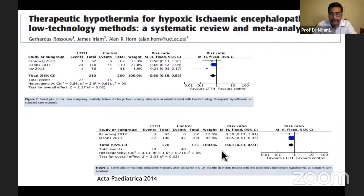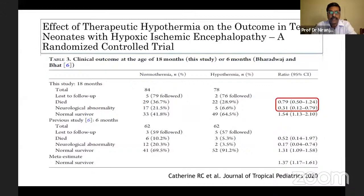However, most of this was influenced, as you can see, by one trial, which is Jacobs et al. in 2011, which was the ICE trial, which actually looked at cool gel packs, but it was done in Australia and Canada. This is something that is difficult for us to say is the same in a low-resource setting. They looked at 18-month outcome using the DASI.